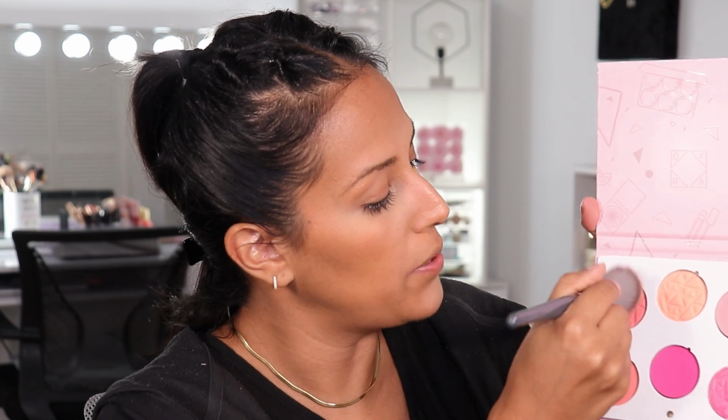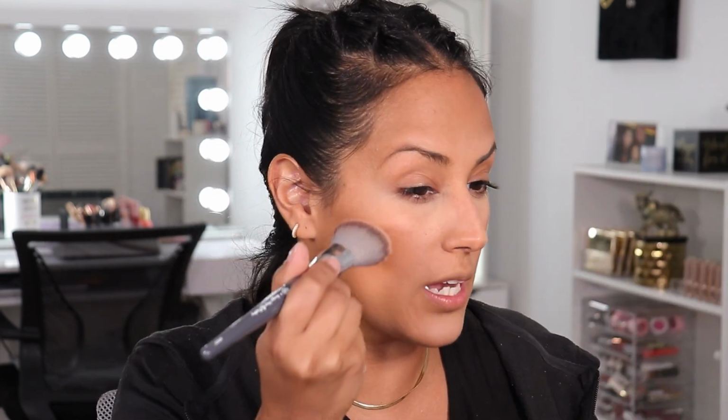For blush, I'm gonna use Punch out of the Glam with Suzanne collab because Punch, I think at this point, is my favorite Ofra Cosmetics blush. Like every time I see it, I recognize it. I love it. It's beautiful. It looks great on my skin.